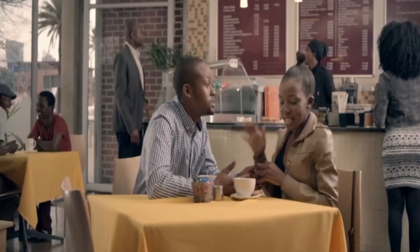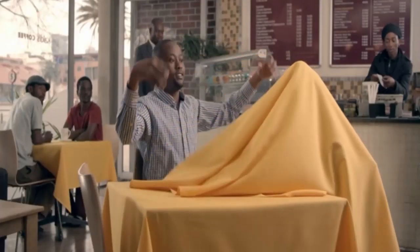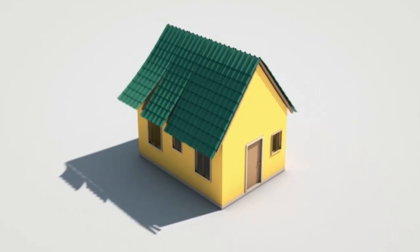Oh no, it's my dad. Cover me. Yes. Gundinawe, is that any way to cover? When you have to cover something, cover it the right way.